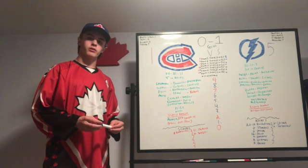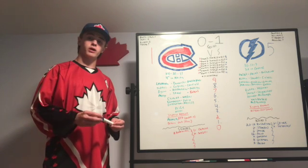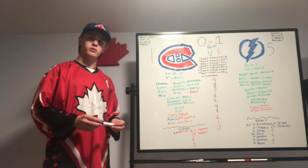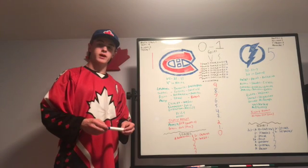Finally, to put the dagger in the hearts of Habs fans, Steven Stamkos put a power play goal in, which was the first power play goal allowed by the Habs in over 13 playoff games. This was a record set by the Habs over the playoffs, and their last one was against the Toronto Maple Leafs. This was a disastrous defeat for the Habs, but I believe that they still have a shot at winning this series.